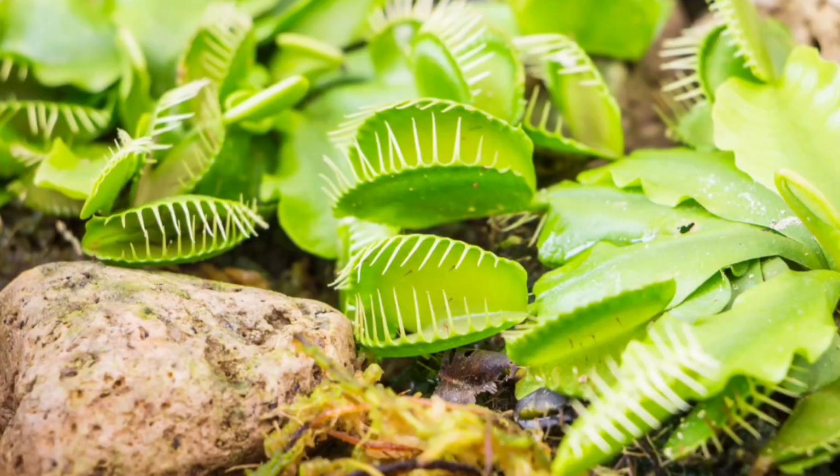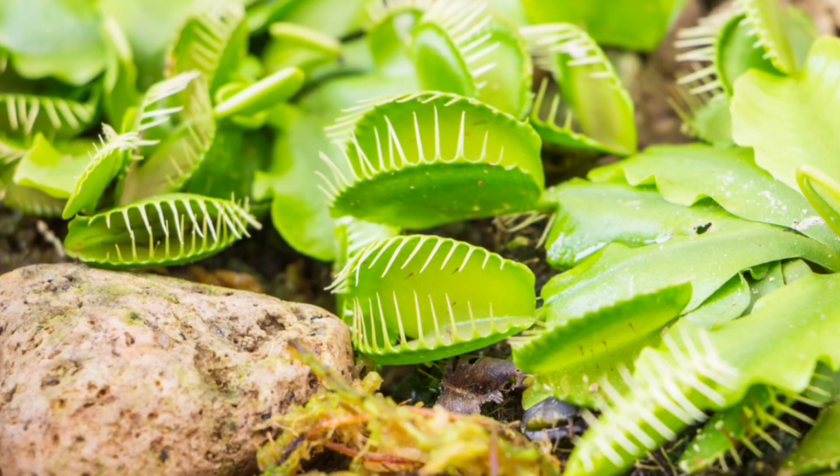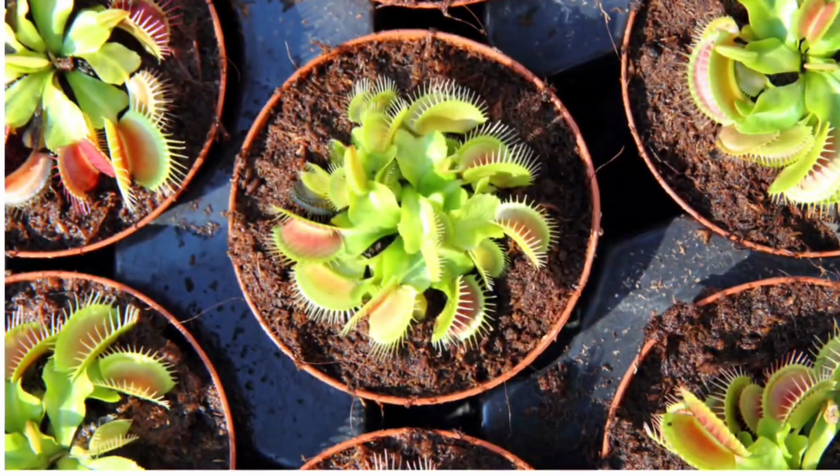You can overwater them. You don't have to worry about feeding them. I'm sure the natural pests in your home will pop up just fine for them for the most part. And some of these carnivorous plants don't even like to be warm at all, so you can put them in your refrigerator when it gets too warm in your house.